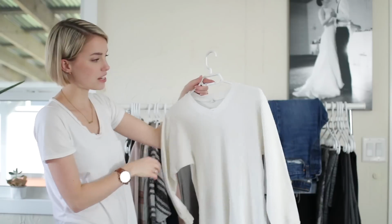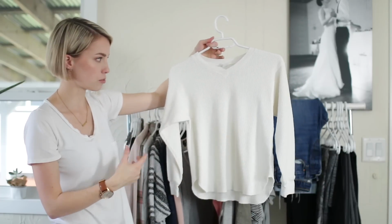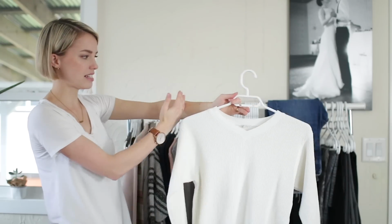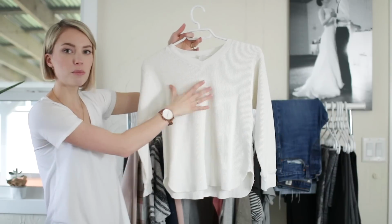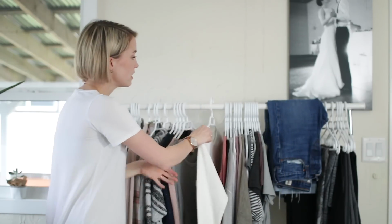This also thrifted, but it's originally by Uniqlo. I've heard of that store. Never shopped there because I know their stuff is made in sweatshops, but it is a very short sleeve, in a sense it kind of comes to like here, 3/4 length. But it's like a waffle, almost thermal type of fabric, and it's white. It's really basic, but it looks really cute, so we're definitely keeping that.